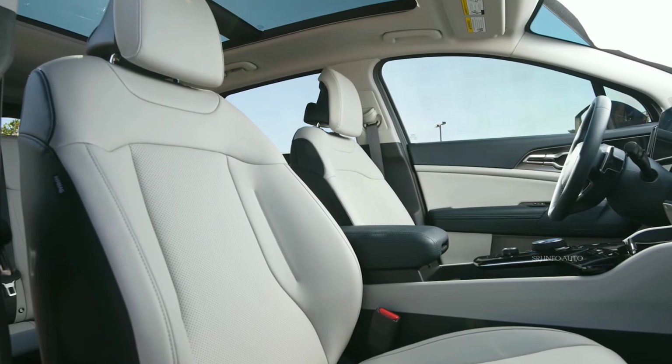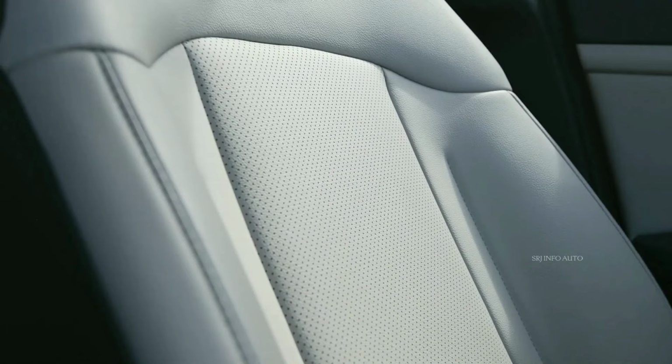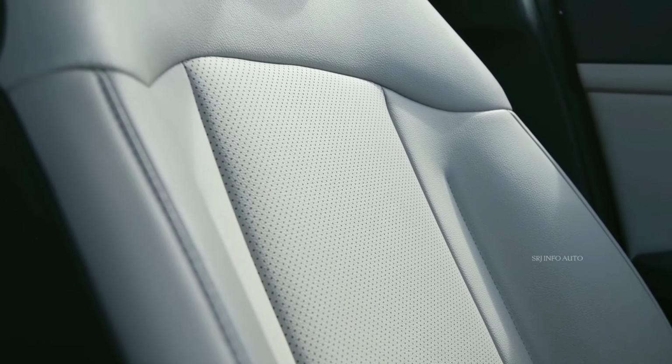The animal-free leather seats are set wide for comfort, but also provide a sporty hugging effect when you're in them, while the stitching and detailed patterns create a sense of refinement.